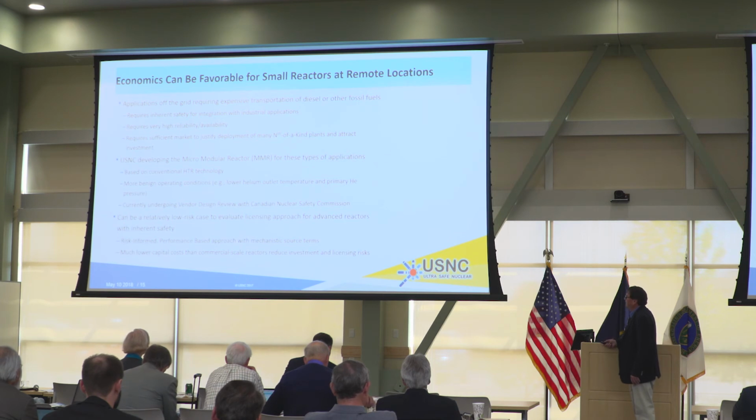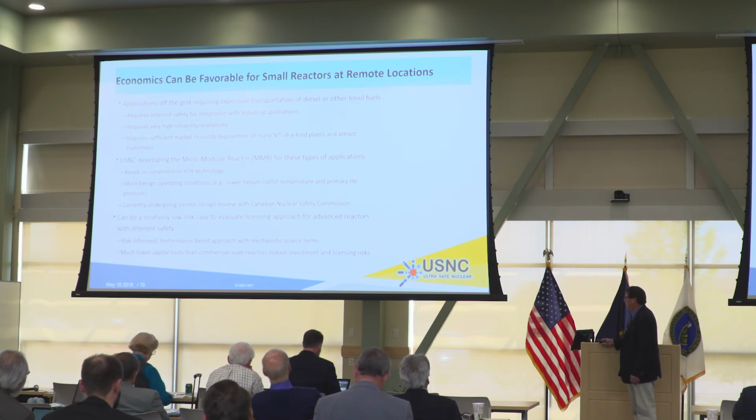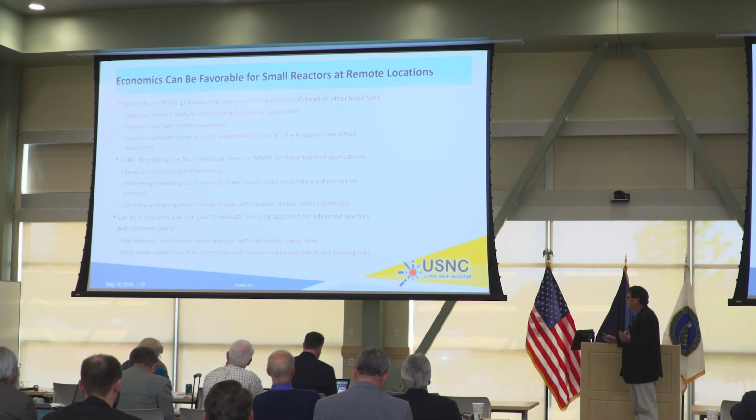And one thing that I was thinking about is trying to find a low-risk case for both deployment and the licensing approach for advanced reactors with inherent safety. So this could be a case where you test this risk-informed, performance-based approach with your mechanistic source terms. And trying to bridge that $3 billion gap, that $3 billion comes down quite a bit because you have much lower capital costs than commercial scale reactors. And that can reduce your investment and licensing risk as well because your source term is also much smaller for this reactor concept.